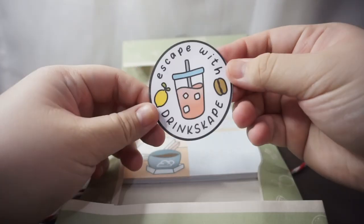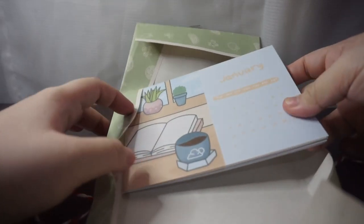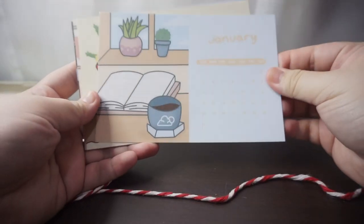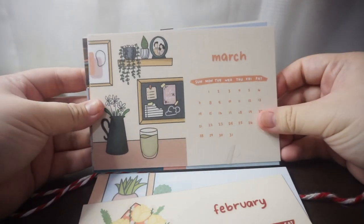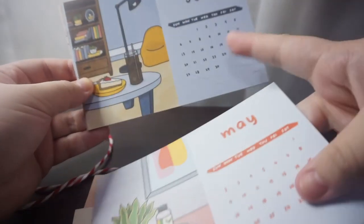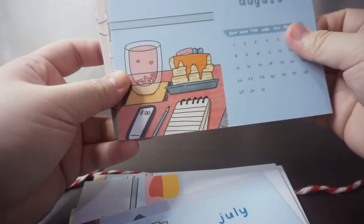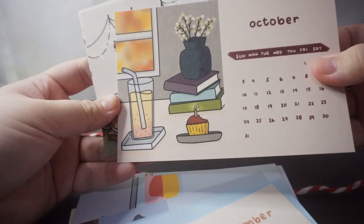The set includes a die-cut vinyl sticker, so cute! And then the postcards! So of course you get 12 because it's a 2021 calendar postcard. So yeah, here are the different designs per month. I really enjoyed designing these ones because it's fun. The design contains the different Drinkscape signature drinks, signature beverages. So, yeah. Cute.